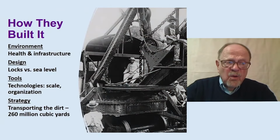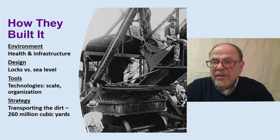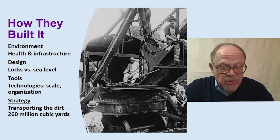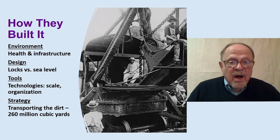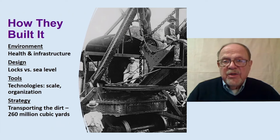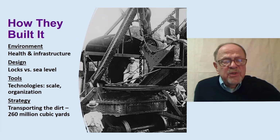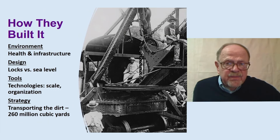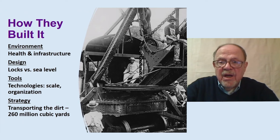So I'm going to talk about four keys to the development of the Panama Canal. One is improving the quality of the environment to make the Panama Canal a safe and secure place to work. The second is selecting a design that's cost effective, feasible and efficient, particularly the debate between building a lock canal, which was the ultimate winner, and a sea level canal. I'll talk some about the tools that were used and the technologies and how they made a difference. And finally, we'll talk about the overall strategy, which it turns out was really focused on excavating material and moving the dirt, 260 million cubic yards of earth that were moved for the construction of the canal.